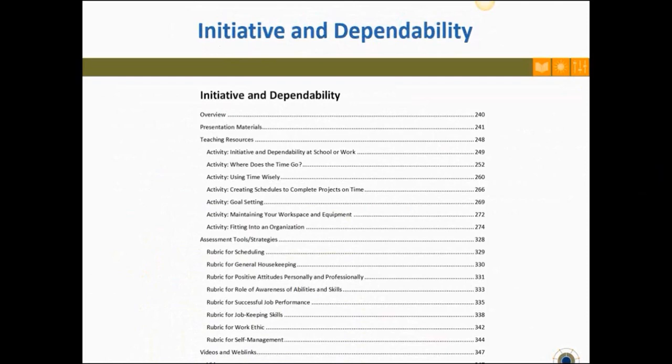You're going to have rubrics because you want to be able to measure it. Laura and Kay and Meredith, you have the expertise. I don't know how much of this is going to work for the college and career readiness standards, how much of this will impact that. I don't have that sort of expertise in your area. You'll decide that. But this is just the heading for the initiative and dependability. This is mirrored in all 8 different chapters.